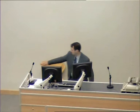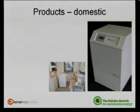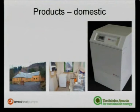In terms of the products, that's what a domestic heat pump would look like. It's about that big, not terribly big, same size as a fridge really, works on the same principle. There's one installed in the utility room. You can see it's just a white box. You might go into a house like that. That's where that particular one comes from.